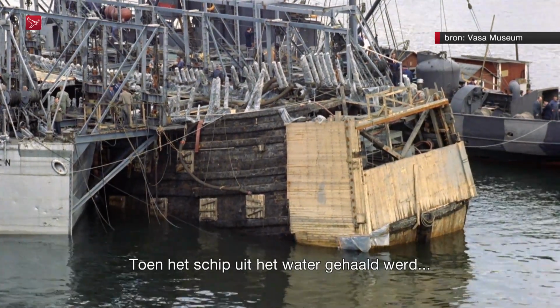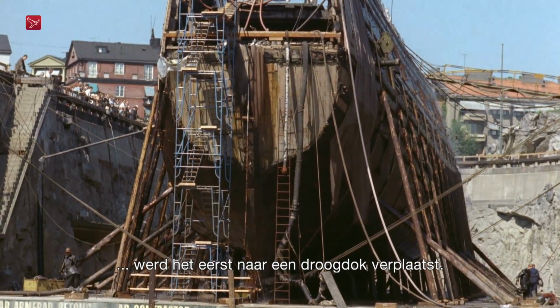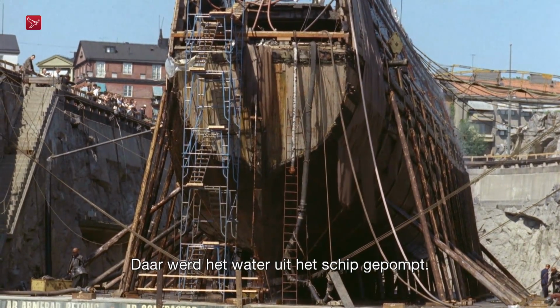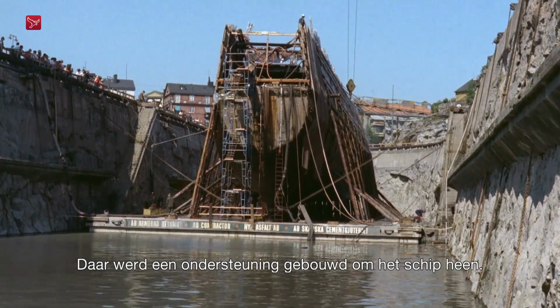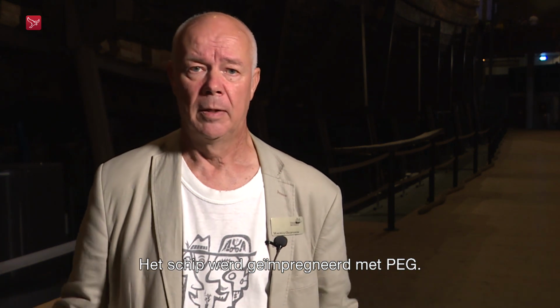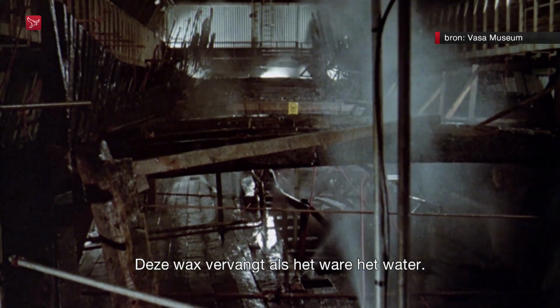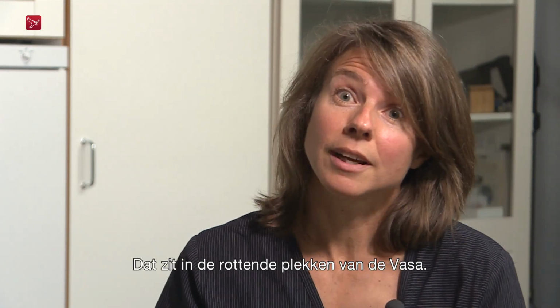When the ship got out of the water, firstly, it went into a dry dock, and the water was pumped out, and they built this cradle to let the ship rest in. After that, there was a conservation phase for a very long time, like 17, 18 years of spraying the ship with PEG, polyethylene glycol, which is wax. What this wax does is replace the water, so that it stays there when you dry it out. So that's what sits in that degraded area of Vasa.